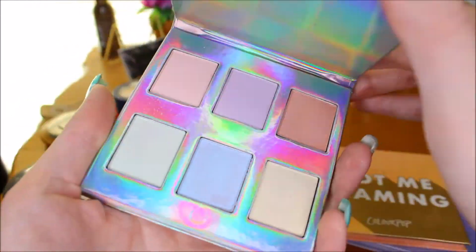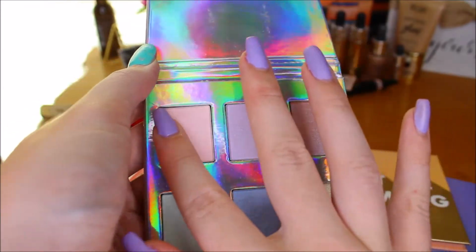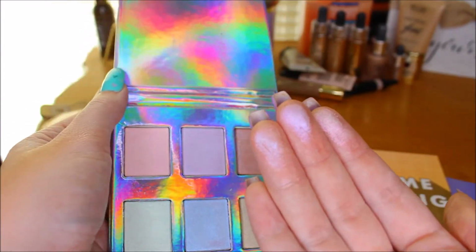This is the Naked Cosmetics little rainbow highlighter deal that was in like forever ago.